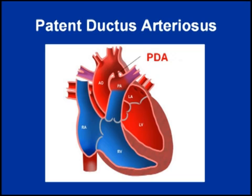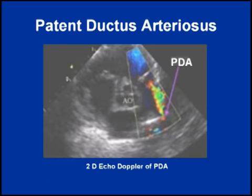This murmur is due to flow from the aorta through the ductus and into the pulmonary artery throughout the cardiac cycle. Two-dimensional Doppler echocardiography may demonstrate continuous flow into the pulmonary artery.